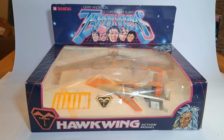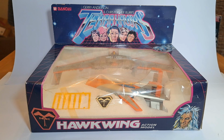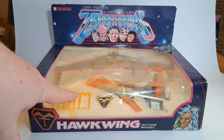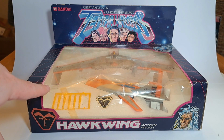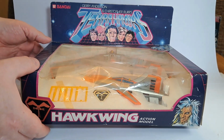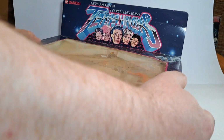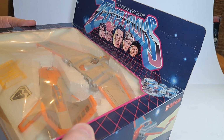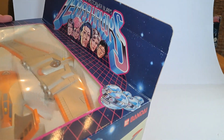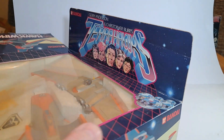Now, I'm going to go out on a limb here and say this has been out of the box before. I say that because the only way that somebody could have extracted just a single missile from the sprue there is by going into the box. So I'm going to unbox it, effectively, although not so much probably, because I'm sure it's already been out in its lifetime before. It's not sellotaped in. So I'm just going to grab it out, because I think it would be rude not to. Because this is a Terrahawk that I never had when I was growing up.